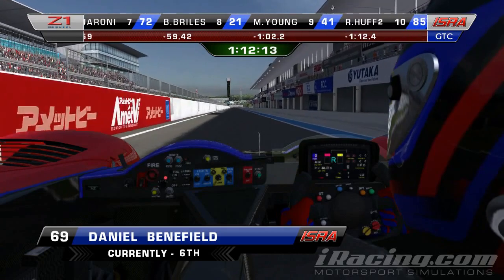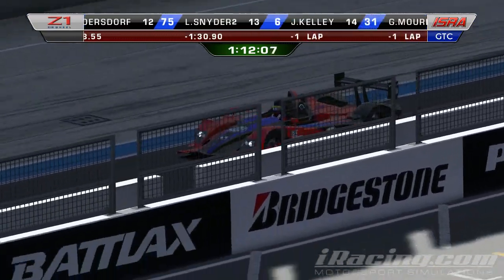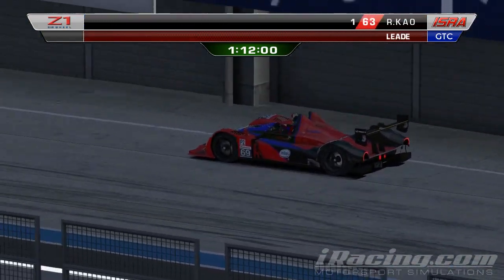Daniel Crony goes ahead of him right now, so let's see if Crony can put in some good laps and get up ahead of him right now. Now Mike Young, who has already made his pit stop, is getting by. There he goes, up into 7th.